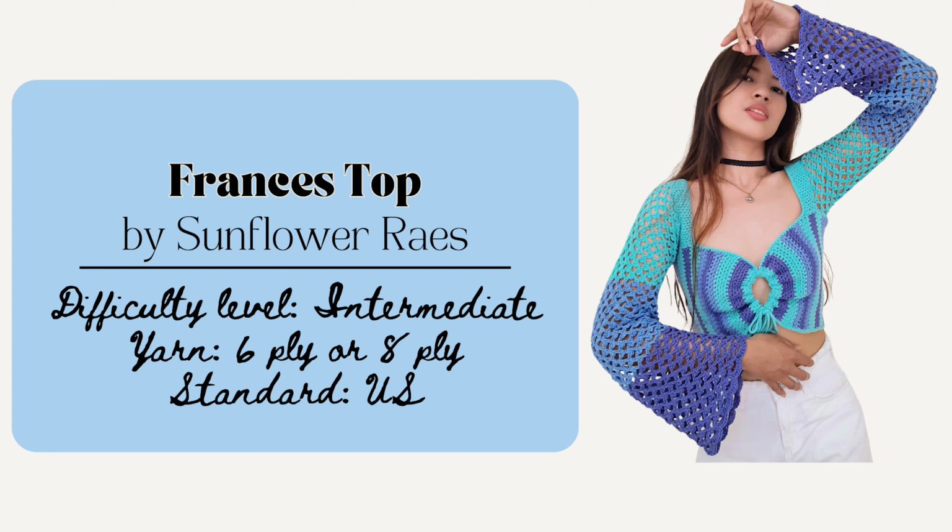Another groovy top to whip up is this Flawless Frances top by Sunflower Rays. It's made to measure, so perfect if you're making it for yourself. It's more intermediate, but it could be fun if you're a confident beginner wanting to take things to the next level. I really love the lace detailing on the sleeves and the little peekaboo in the middle.